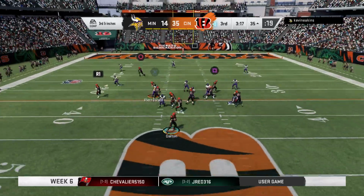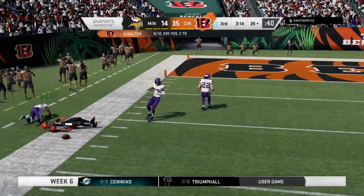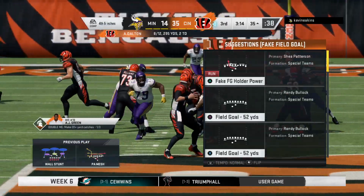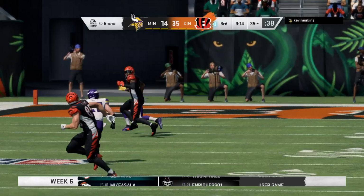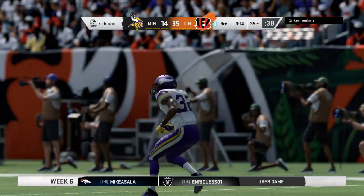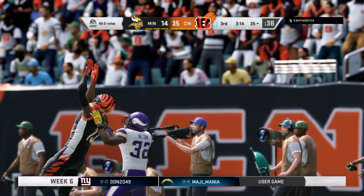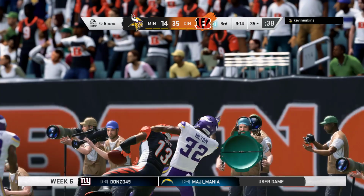They look to throw on third with Dalton. And that is incomplete. You hear the calls for a penalty, but I just don't think so. I think in this situation, the defender was making sure his guy couldn't hold on to the football. So I don't see anything that warranted a flag. No, I'm with you. There was contact, but I'm happy they kept that flag in the back pocket.